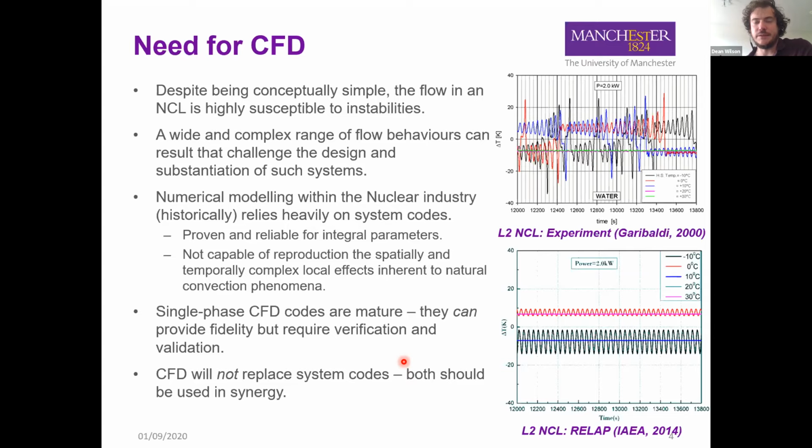So that's what we're going to look at, seeing how CFD can perform in reproducing some of these NCL flows. As an illustration, on the right-hand side are two plots from one of the experiments we've picked up. This is the L2 loop experiment at the University of Genoa in Italy. That plot shows the temperature drop across the heater in time for different heats and temperatures. The bottom is an attempt at a RELAP calculation of that, published by the IAEA in 2014. Without too much inspection, you can see that RELAP had quite a difficult time reproducing lots of the flow features that the experiment showed. Of course, we're not saying that CFD is going to entirely replace these codes, but there should be some synergy between them.